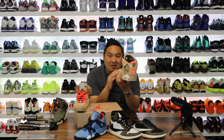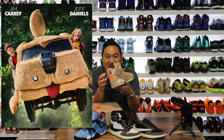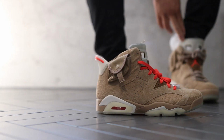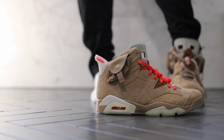So I do like that khaki colored nappy suede on top of here. Honestly, this reminds me of the Shaggin' Wagon from Dumb and Dumber. That was like the best movie ever. It's the Shaggin' Wagon. Anyway, you have some nice little crimson red hits all over the shoe as well. It kind of looks infrared, as I mentioned.